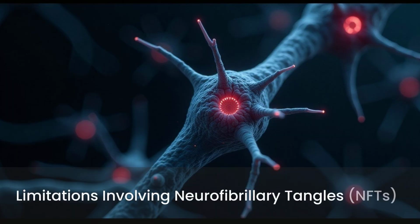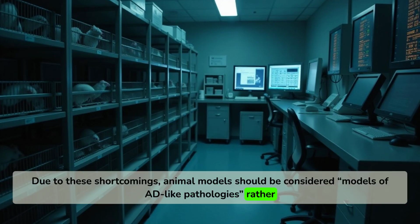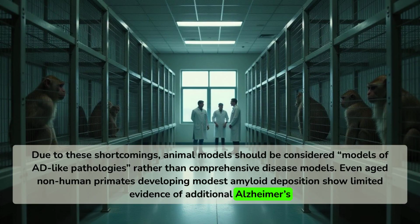Perhaps the most notable limitation involves neurofibrillary tangles, NFTs. Though some mouse models exhibit localized hyperphosphorylated tau representing pretangles, none naturally develop true NFTs without incorporating mutations not associated with human Alzheimer's disease. Many widely used tau transgenic models rely on P301L or P301S MAPT mutations, which cause frontotemporal dementia rather than Alzheimer's. Due to these shortcomings, animal models should be considered models of AD-like pathologies rather than comprehensive disease models. Even aged non-human primates developing modest amyloid deposition show limited evidence of additional Alzheimer's pathologies.